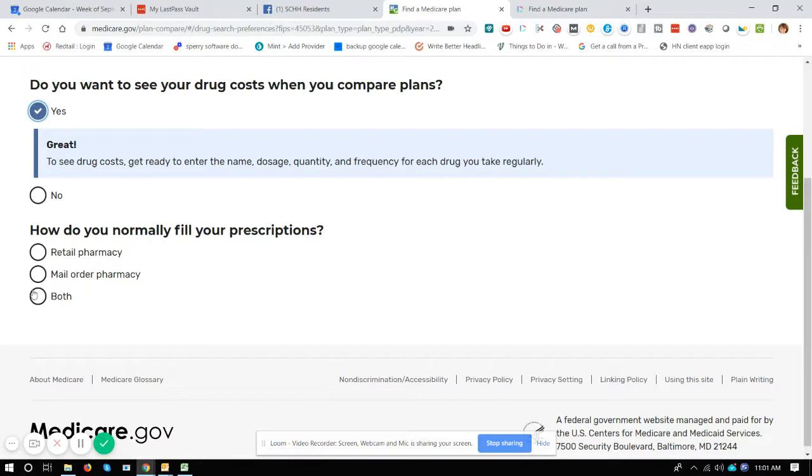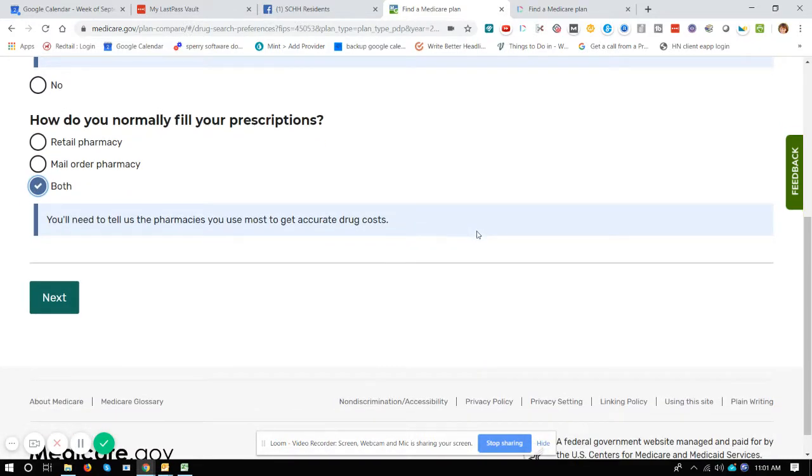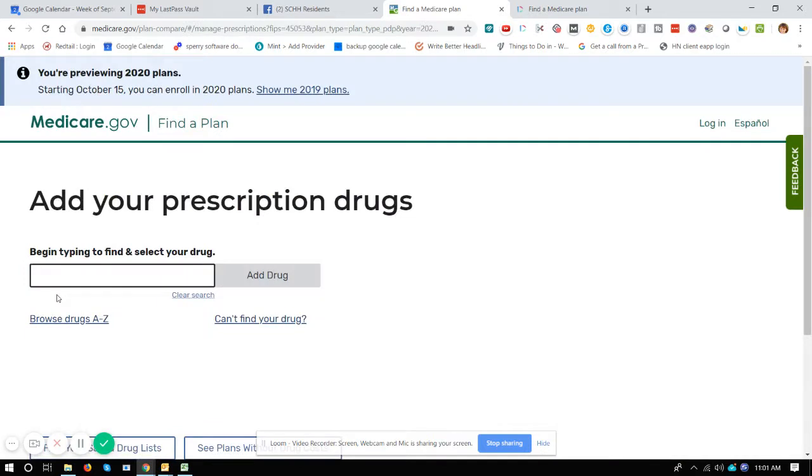Okay, now we're going to select both for how do you normally fill your medications. And that way we'll get more accurate information from the site. And we're also going to select one or two pharmacies that we like to use. Like for example, let's say you have a cold or a flu. You can't really wait for the mail order pharmacy to send that to you. And that's why we're going to go ahead and select both.